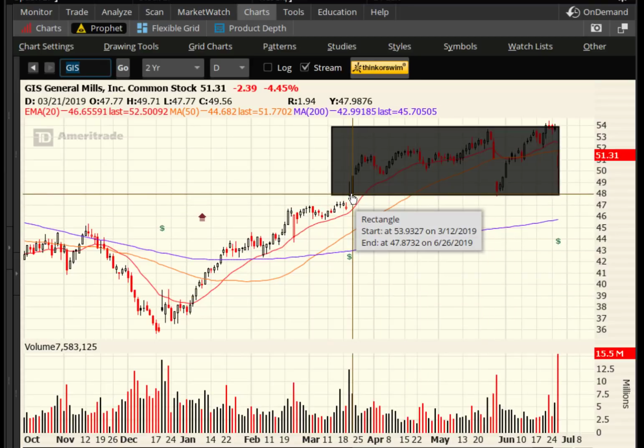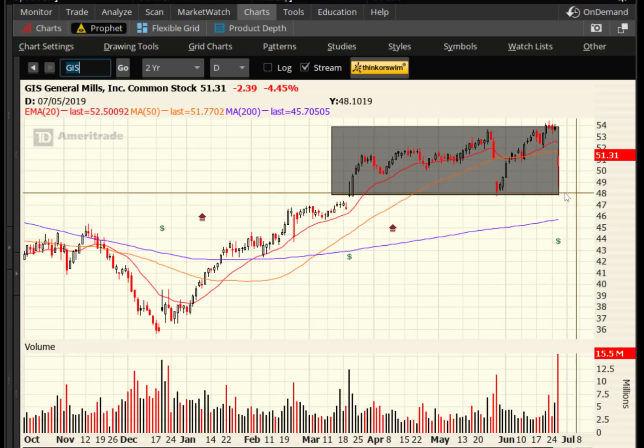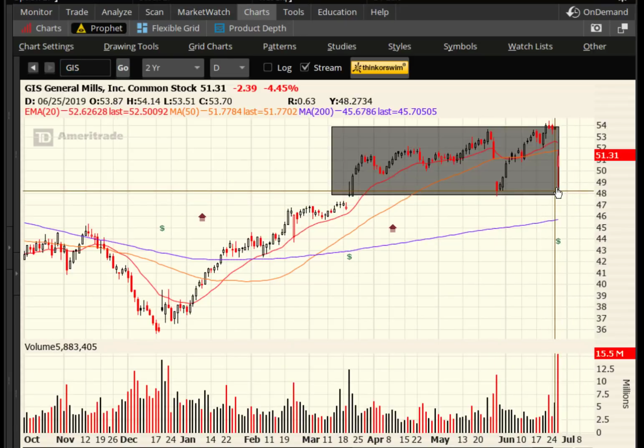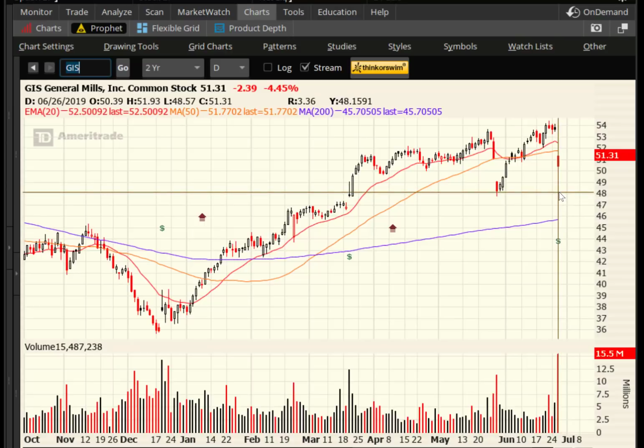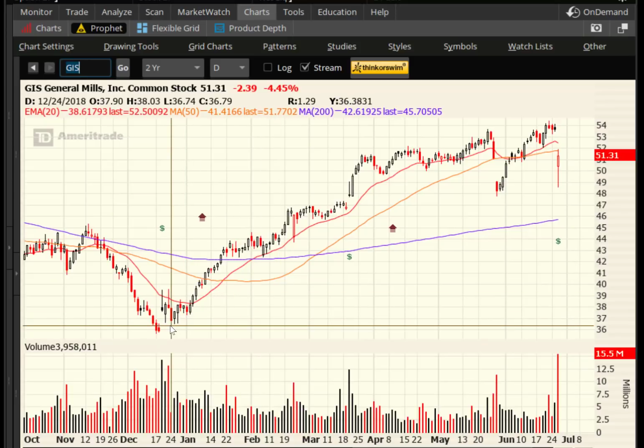You can see the gap up from earnings here in March actually acted as the low from that gap down in May, and literally the low from today, within reason. So below 48, target the 200-day around 46, and then there's no major support till we get back to December.